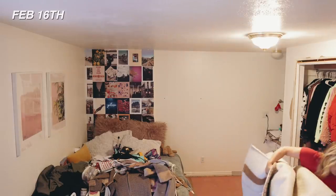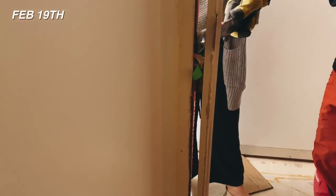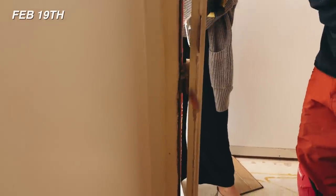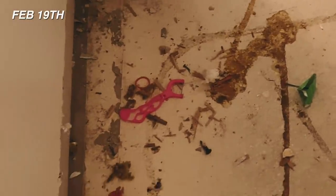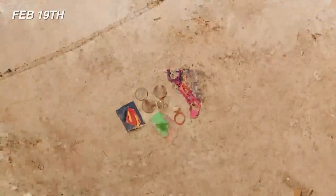But yeah, this footage of my 4'11 mom carrying a shit ton of carpet is so funny to me. I'm sorry, mom. What is that? That's weird. But yeah, this was quite the process. We found some weird ass stuff in my wall. Someone left a little bit of treasure for us. There's a Superman sticker, a teeth flosser, which is literally disgusting, some coins. I don't even know what else is sitting right there, honestly.